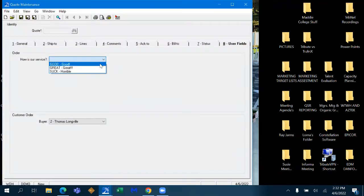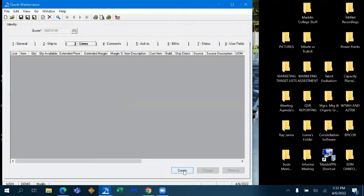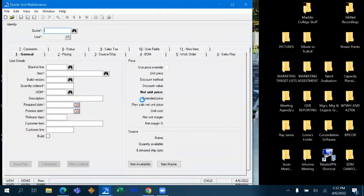And again, at the end of the order, it'll ask me how we did. So that's kind of exciting stuff, that you can customize a lot of the screens and add attributes, user-defined fields, and things of that nature.